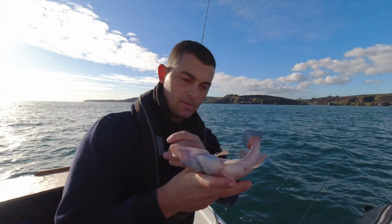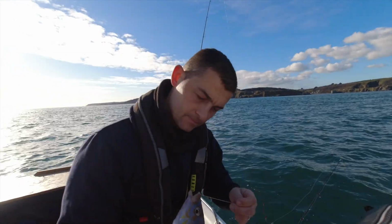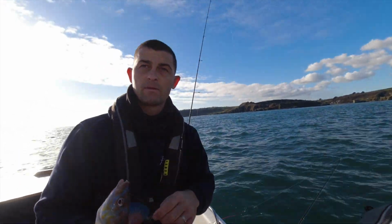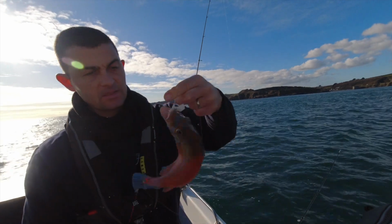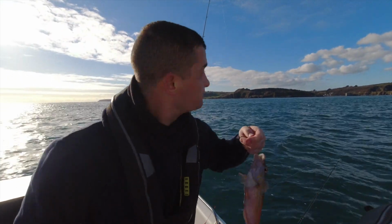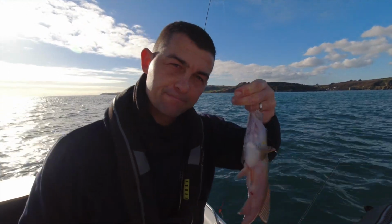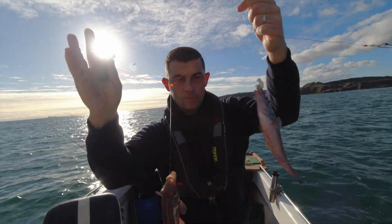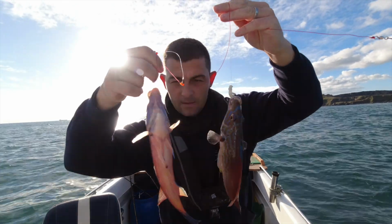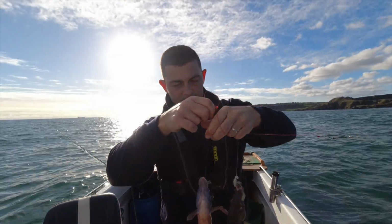Yet another beautiful male cuckoo wrasse. So it'd be alright if I was targeting these today, well, saying that, if I was targeting these today, I probably wouldn't have caught any. Yeah, I've been doing alright with these today. No bream though, sadly. Let's get this one unhooked and put back. And there we are, a double shot of male cuckoo wrasse. They are a beautiful fish, but I think I've caught enough of these for one day.